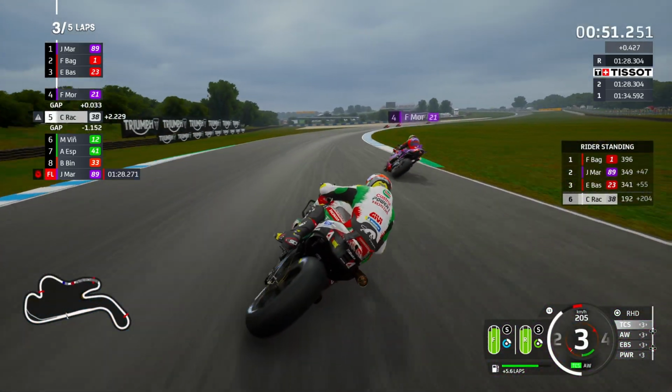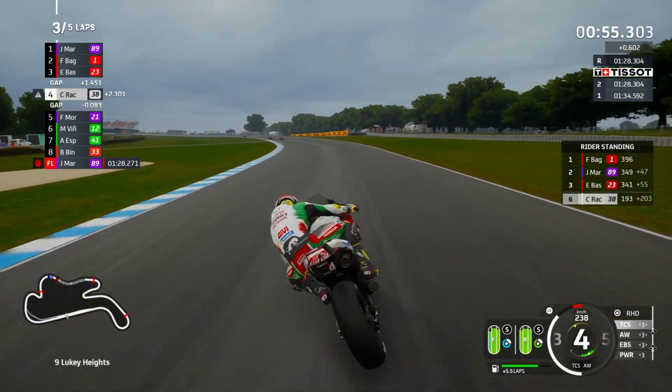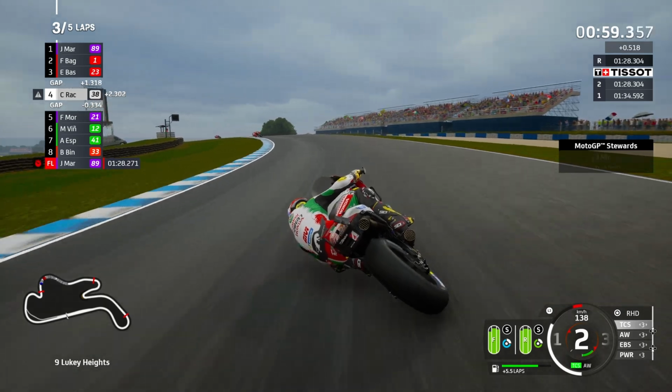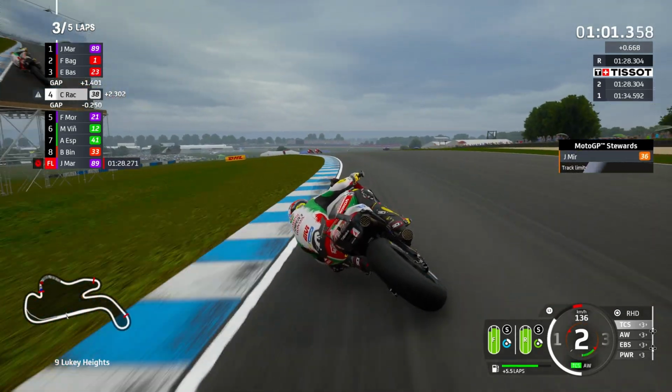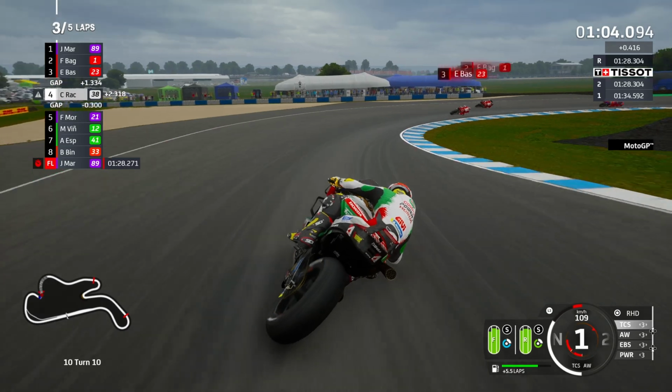Oh, we've gone and collided with Morbidelli. Morbidelli gets through, and we go for the undercut. We go for the undercut. Incredible there. Incredible stuff as we come over the corner. Now we've got to defend into MG.